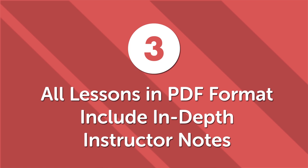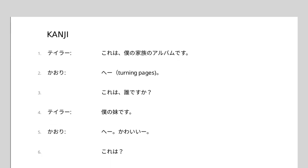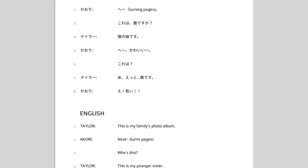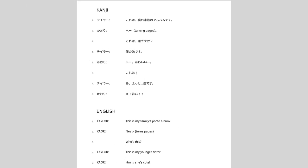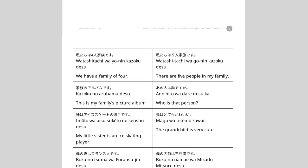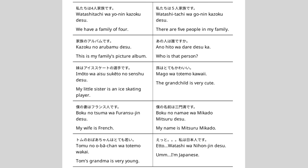Third, all lessons in PDF format include in-depth instructor notes. We have thousands of HD video and audio lessons, and each one includes a PDF version with a line-by-line transcript so you can read along with the lesson as it appears online. In addition to the line-by-line transcript, all lessons include in-depth instructor notes with more information, sample sentences, explanations, and translations.